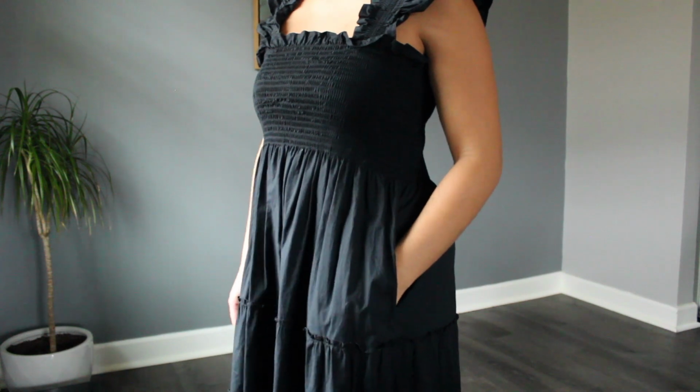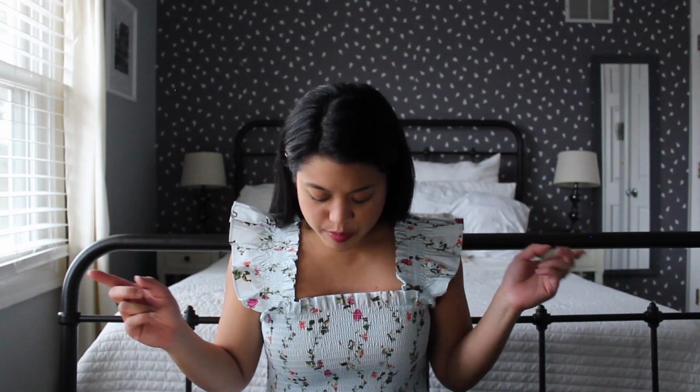And the last pro that I have is that these have pockets. But I don't think that was always the case. I think they started adding pockets, I believe, when this style came out last year in the spring. Before, they didn't have pockets. I don't really need to go too in depth about that pro, other than we all love dresses with pockets. And that was it for the pros, and we are gonna move on to the cons.